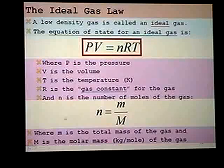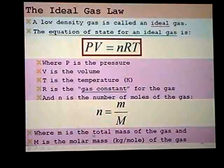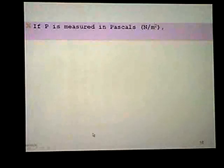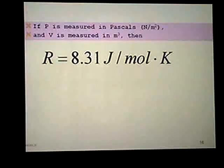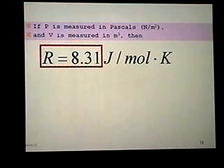And the molar mass you get off of any periodic table. If P is measured in pascals, which would be newtons per meter squared, and volume is measured in cubic meters, so we're all within the SI system here, then your gas constant, R, is 8.31 joules per mole per degree Kelvin. So you memorize that, 8.31, if you're in the SI system using pure SI units like newtons and meters cubed and Kelvin.